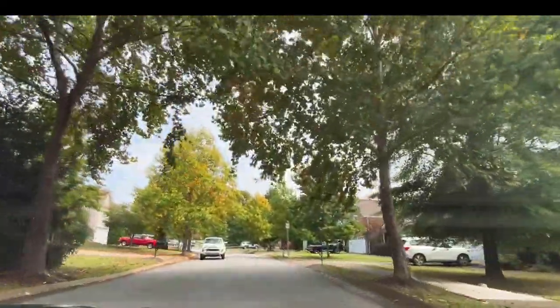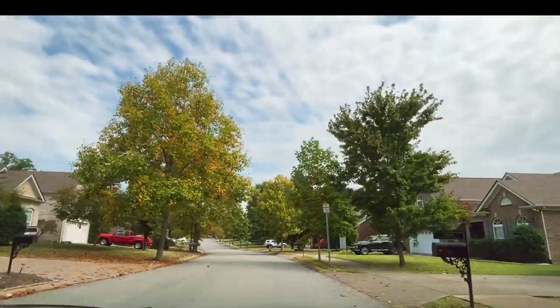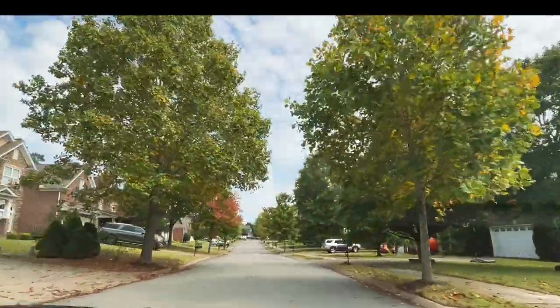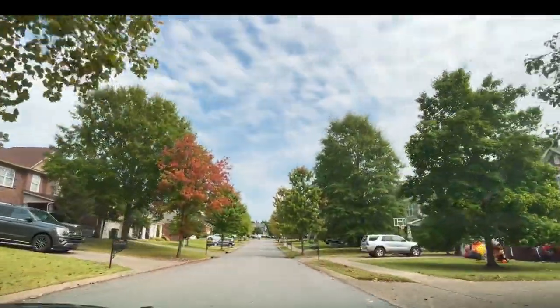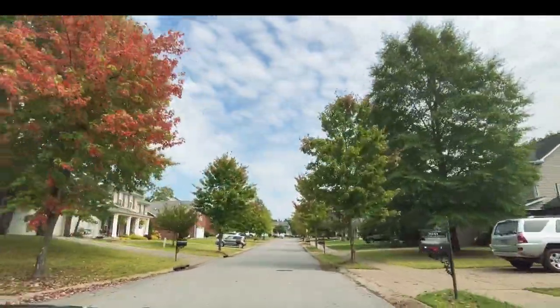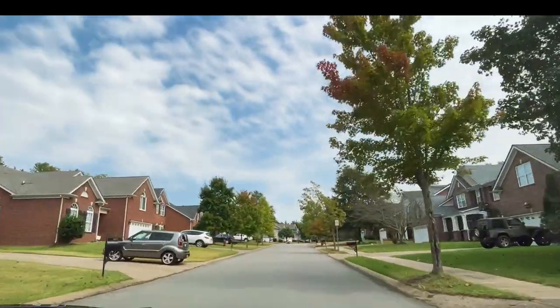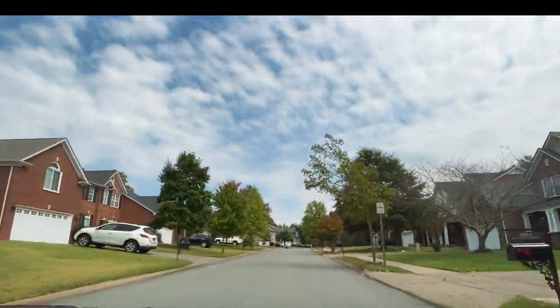They were built by Beezer Construction. They started here at the entrance. So these homes here are going to be the oldest. These are going to be built between 2004 and 2005, and as we get further into the neighborhood, the homes are going to get a little bit newer.